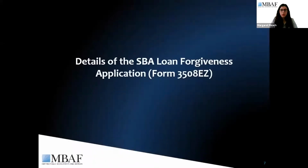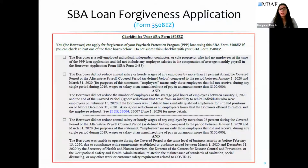So let's go into some of the details of the easy application. As Victoria mentioned, this is provided to applicants who are either self-employed, independent contractors, or sole proprietors, or who had no salary or hourly wage reduction, or FTE reduction. If you did have an FTE reduction and you fell into one of the safe harbors that Victoria mentioned, then you can use this form. This is a checklist that is front and glaring on the first page of the easy application. If you can check one of these boxes, you could do this form.